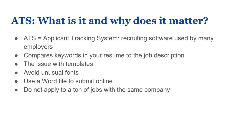Also, say you really want to work for Google, I would suggest not applying for 20 jobs for Google. Apply for a few, wait to see if you hear back, and then you can always apply for more afterward. But if you have one resume that you're allowed to upload into an ATS system, and you apply for a bunch of different jobs, it's not going to match for all of them.